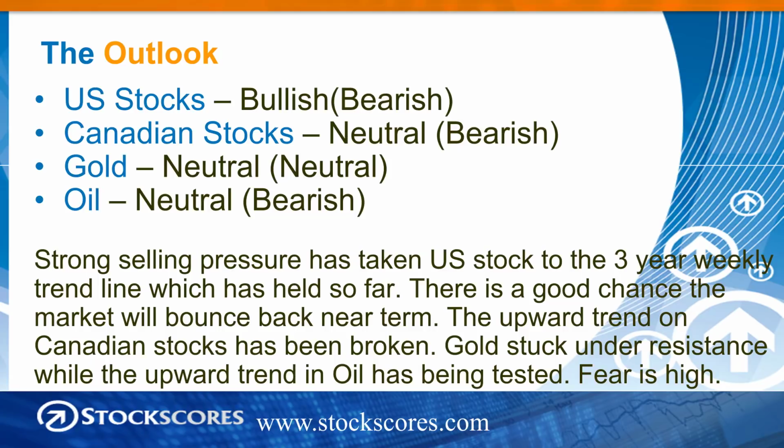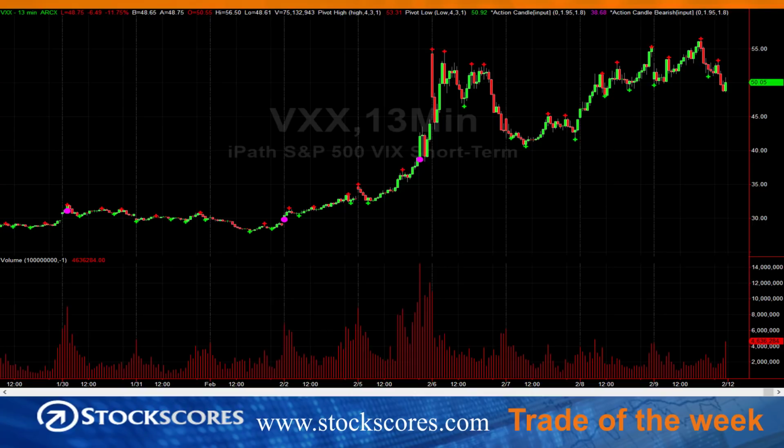The upward trend on Canadian stocks has been broken, so the Canadian market is not looking as good as the US market, and I could have said that any time in the last 2 years, I would say. Gold is stuck under resistance while the upward trend in oil is being tested and fear is high, and that means sometimes investors will get a little emotional.